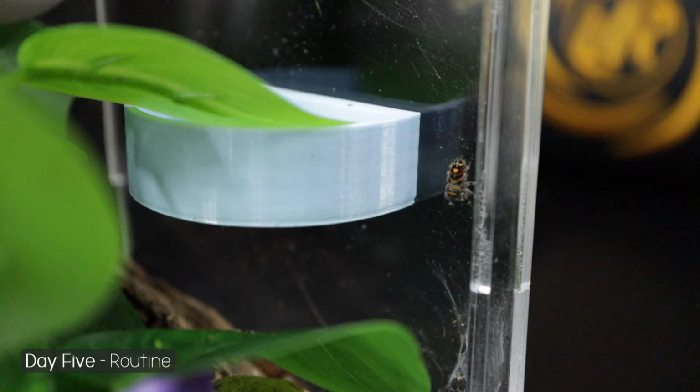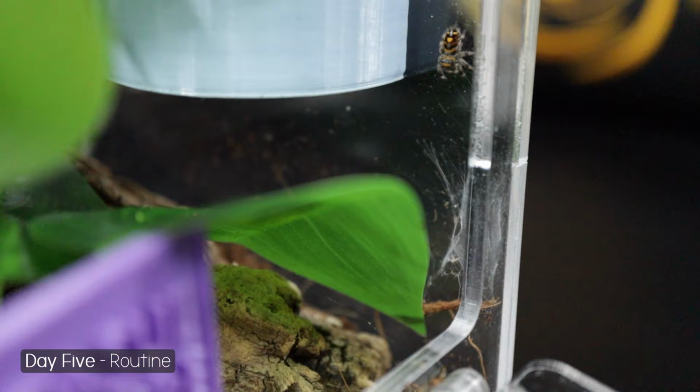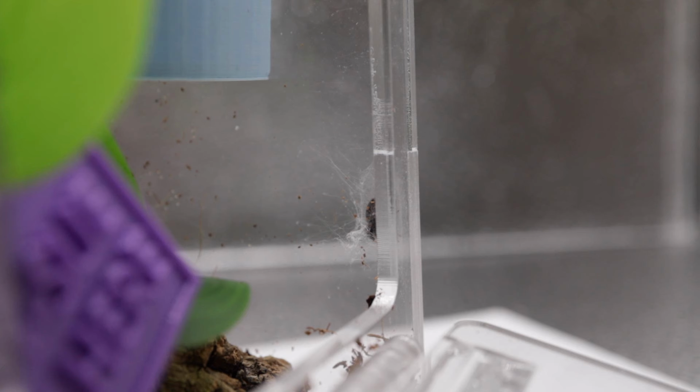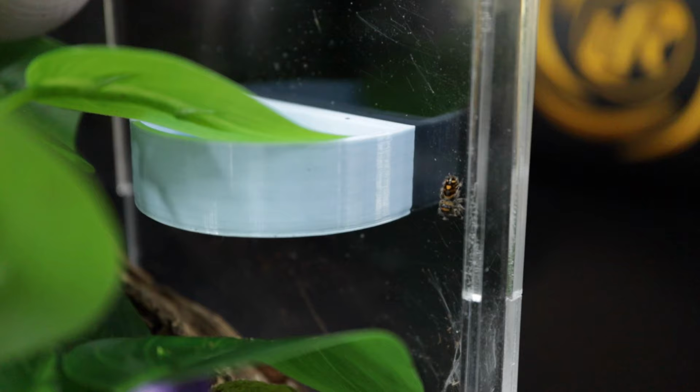One thing I think is kind of cool that I've noticed is there's a routine established. As you can see down here, she has a little web, and during the day she comes out and hangs around like she is now, just out and about, and then when it's nighttime she just goes back there. So it's kind of cool to observe that. I didn't really think of spiders having a little routine, and if she's ever particularly scared she'll run back to that.